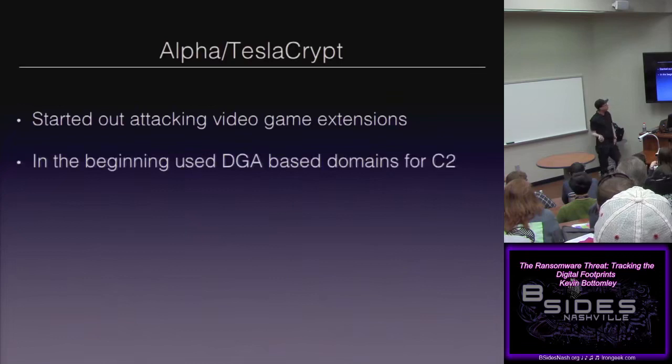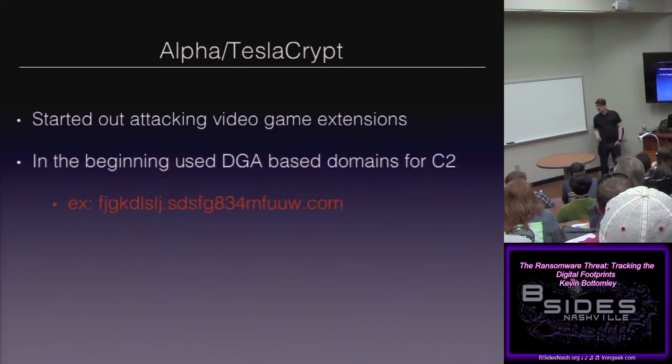In the beginning, they were using another DGA-based domains for the C2s that essentially look something like this. The subdomain is a bunch of letters smashed together. The domain's a bunch of letters and numbers smashed together. Once again, any type of lexical analysis on these domains, edit distance and stemming and all that, will easily detect these in any query stream and any network. So it's kind of an error on their part.